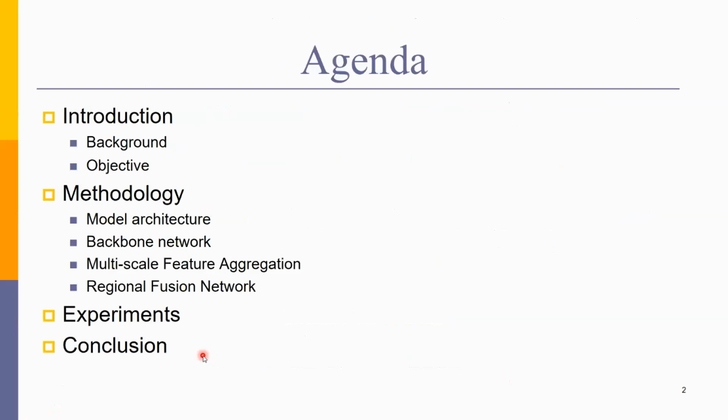This is the agenda today. Firstly, I will explain the background of this research and the objective we want to achieve. Secondly, I will introduce our proposed model and how it resolves some problems by designing modules. And finally, I will show you the results we got and conclude the contribution of our work. Okay, so let's go to the introduction.